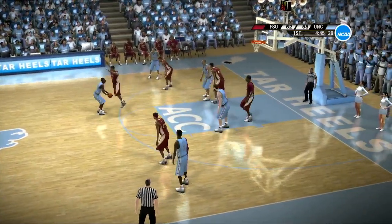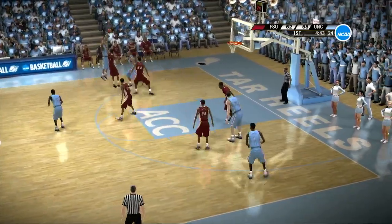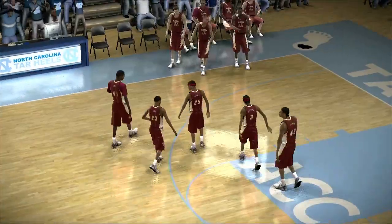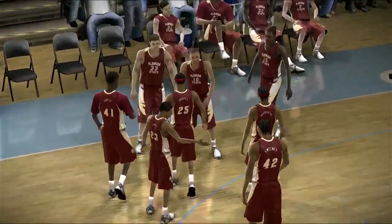Only one basket away from the crowd being absolutely thrilled. From downtown, he is just lighting it up, Dick. He's beating his man to the spot and hitting the shots, Brad.